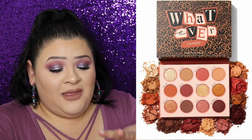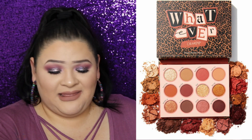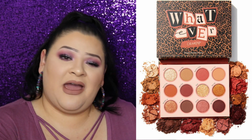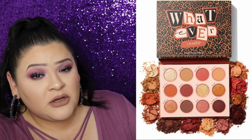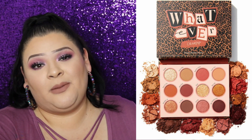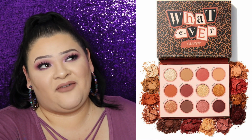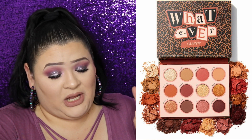But the palette is so cute. I love the print. It has like leopard or cheetah print. It says whatever with roses. It's a really pretty burnt mulberry orange shade. The packaging, love it. This is such a perfect fall palette. I feel like I say that for everything, but I love fall, so you guys will probably be hearing that a lot.